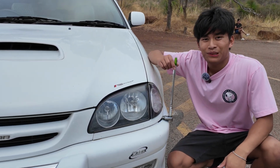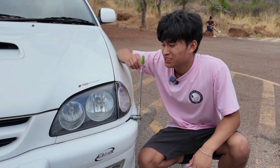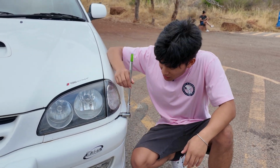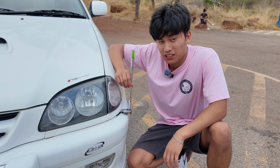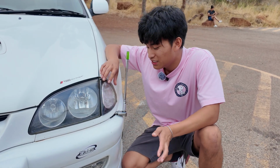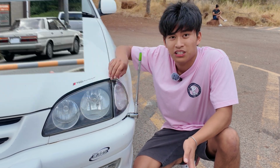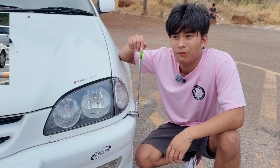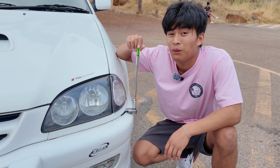You're probably wondering, what the hell is this pole doing on the front of my car? Well, this is actually a parking pole. This is not made for this car. I did make a custom bracket at school for it. This is actually made for a GX70 series Toyota Cressida, Chaser, whatever you want to call that car. And this should light up, but I haven't got to wiring it yet because I'm a bum.